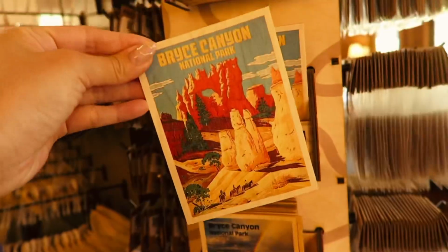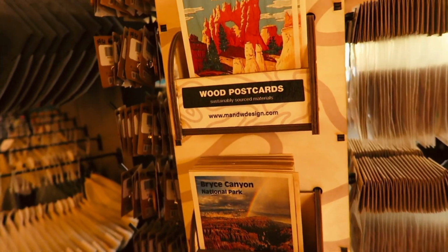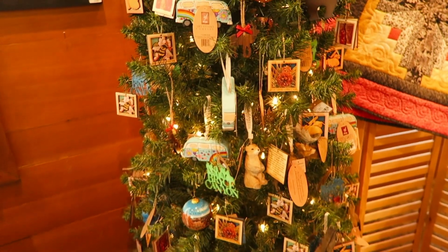Before starting our Bryce hike, we stopped by the gift shop and of course I got a postcard. I was not ready for what I was about to see at Bryce.